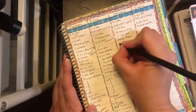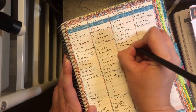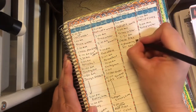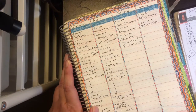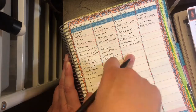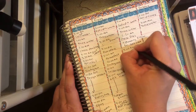And this is when I do my planning for next week, probably at 8 a.m. And then no post office on Saturdays. I don't go to the post office on Saturdays. And then at 9 a.m., breakfast.